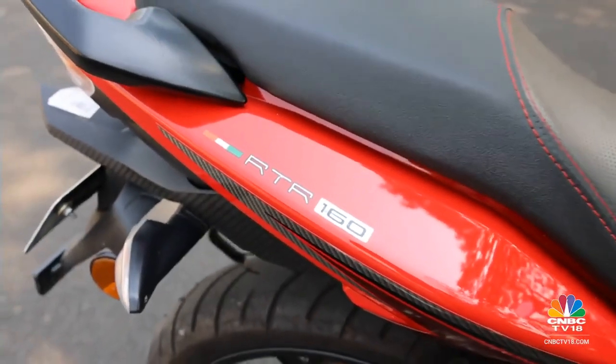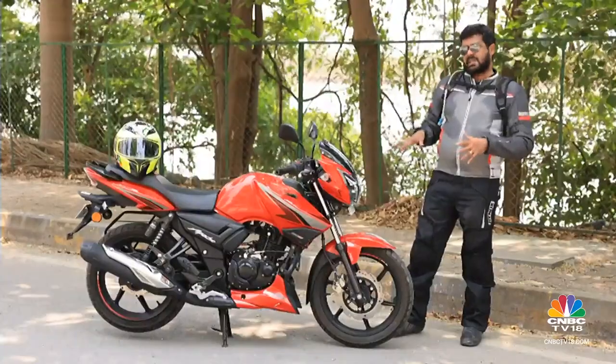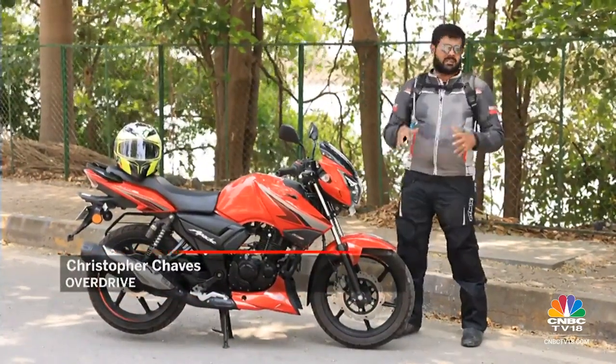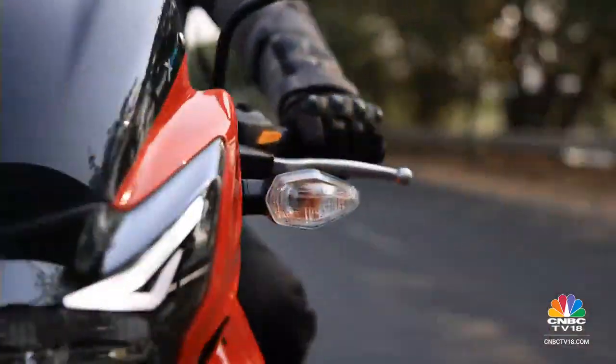Yes, it's not the more dynamic and more agile 4-valve variant, but this motorcycle has been on the receiving end of a couple of updates and features. So we are out here today to find out if this motorcycle weighs up well in today's day and age. So let's get right to it.